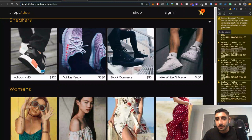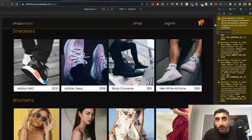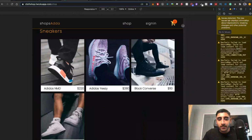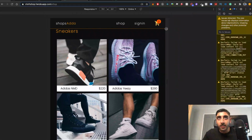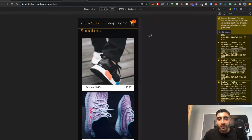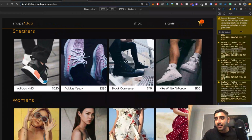So look at this one, guys, just to sort of break it up and give you a little demo in between. Watch this. The images are scaling in. Look at that. That is what I call responsive, guys. That is what I call responsive. How nice is that, right? That is a really, really nice example of responsive design.